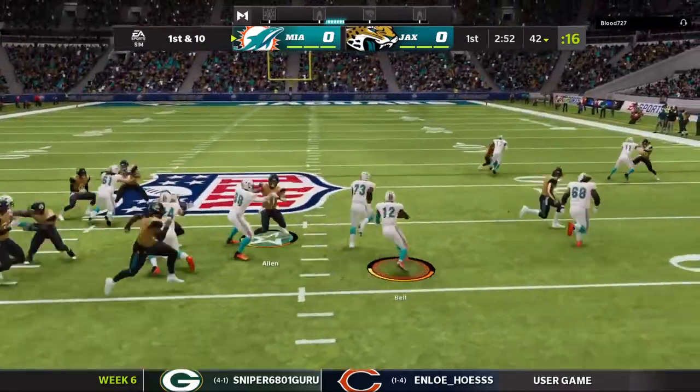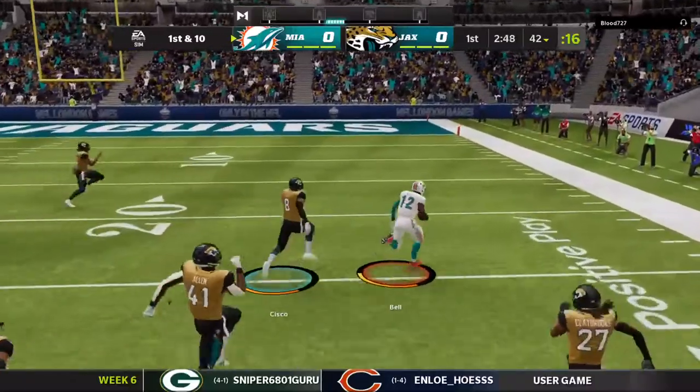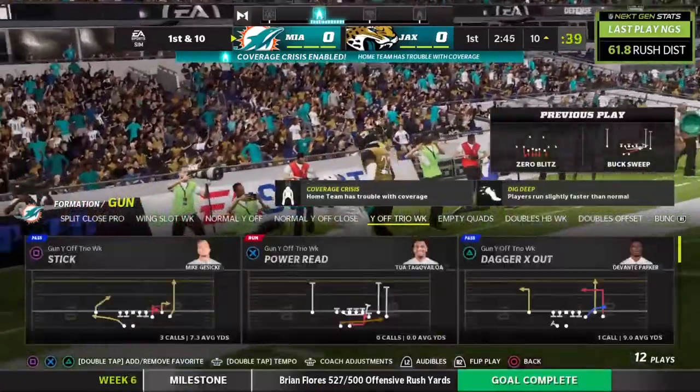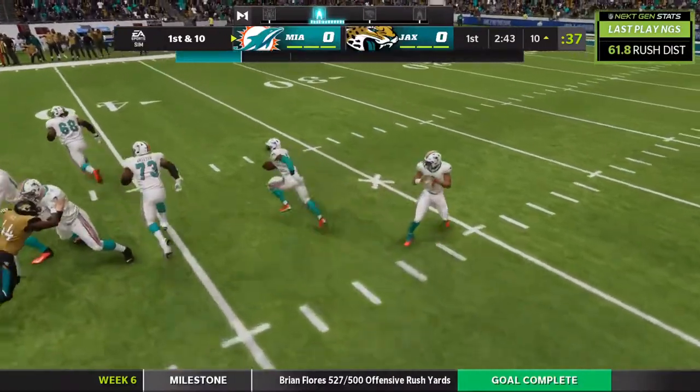Now a first down carry by Bell. Oh, he's got a little daylight. And he'll get this way down into Jacksonville territory. 49 yards rushing for him now in his first two carries of the ballgame.